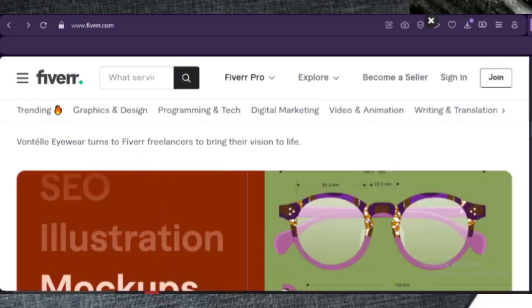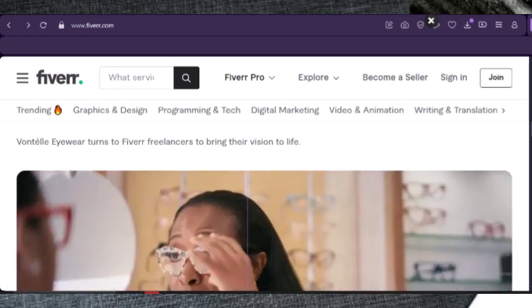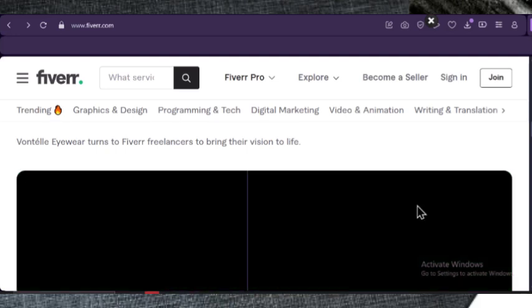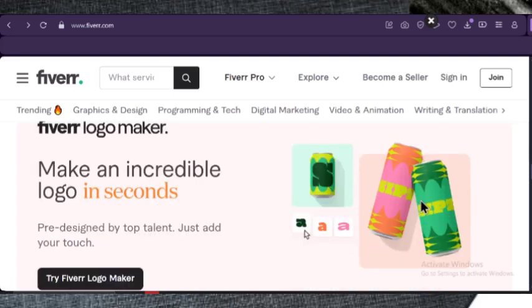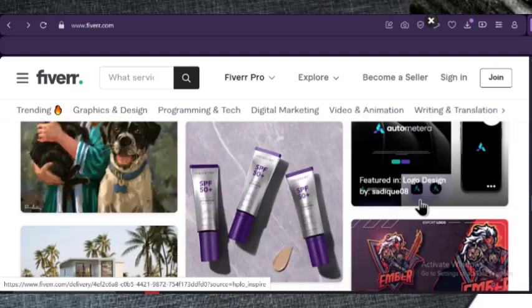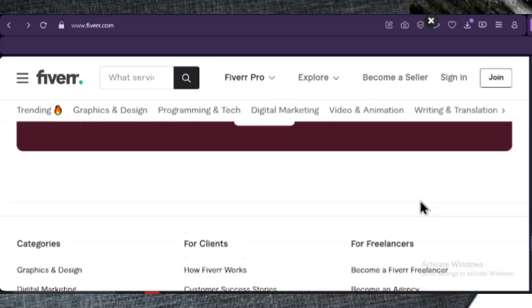Look for high ratings and clear communication. Next, set expectations upfront. Deadlines, revisions, and pricing. Use Fiverr's Collaborate feature to assign tasks securely. Always review outsourced work before delivering to maintain quality. And finally, build long-term relationships with your team to ensure consistency.